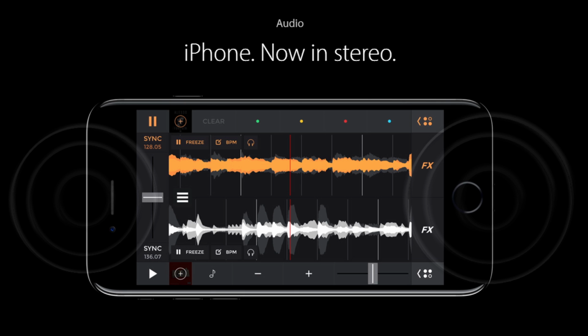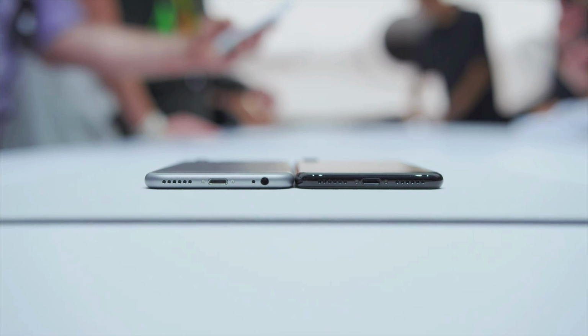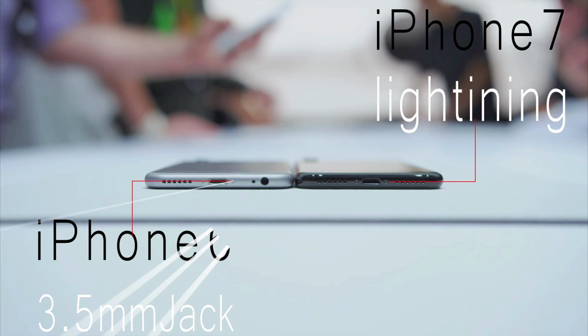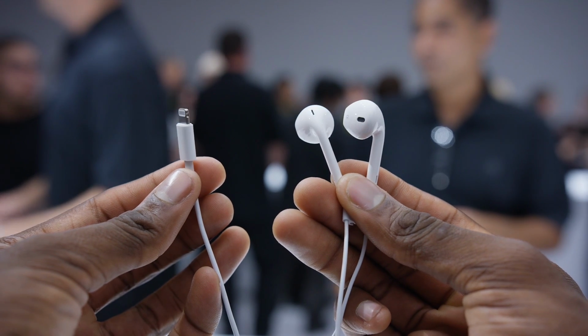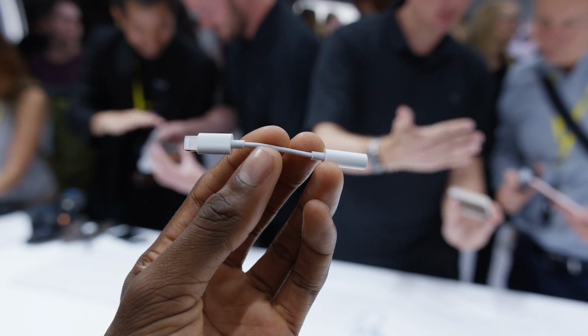Now let's move to the next point, which is audio. Apple has increased the dynamic range of the speakers, plus this time we'll see a dual speaker setup, or stereo speakers, in the new iPhone 7 as well as the iPhone 7 Plus. Now the most anticipated part of the audio section is the 3.5mm jack. Apple has officially ditched the 3.5mm jack and moved over to the Lightning port. This does mean that Apple is going to ship its new Lightning EarPods plus a 3.5mm jack to Lightning port adapter absolutely free within the box.